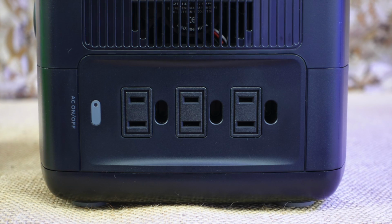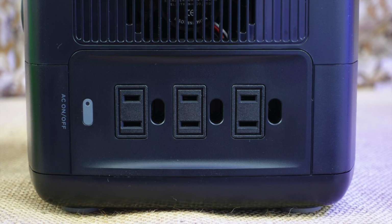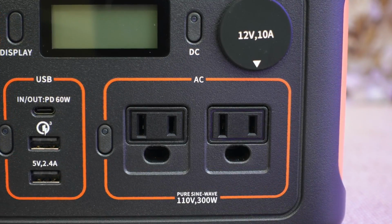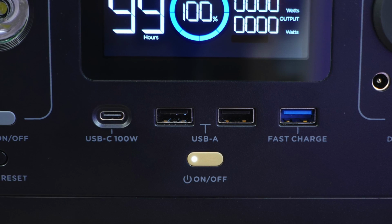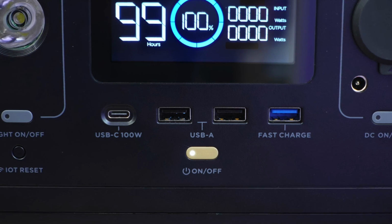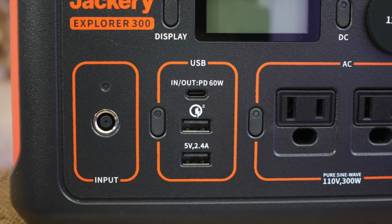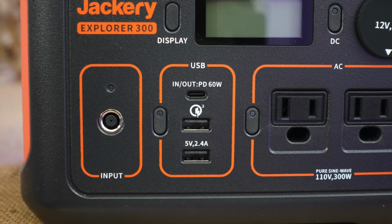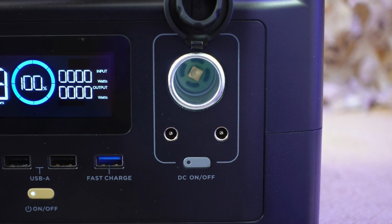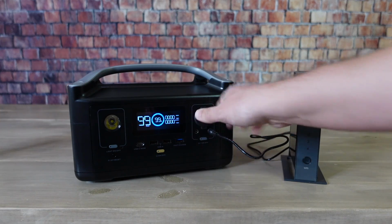When it comes to ports, the River has 3 AC ports while the Jackery 300 has 2. All of the AC ports on both units are capable of accepting 3-prong grounded plugs. The River has 3 USB-A ports, one of which is a quick charge port, and 1 USB-C port. The Jackery 300 has 2 USB-A ports, one of which is a quick charge port, and 1 USB-C port. Both devices have a car power output, however, the River also has 2 DC 5521 ports, which are useful for powering electronics such as routers.